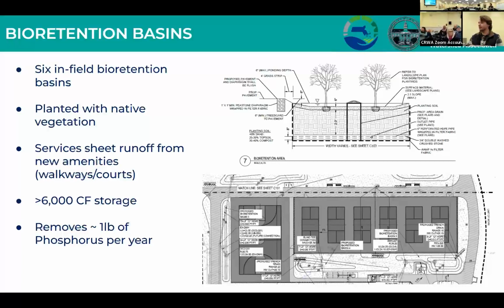Yes, that has its own drainage system that's separate from these basins, and that's to prevent any kind of ponding or migration of turf material. These are solely for any new walkways or sport courts. And these are going to have about 6,000 cubic feet of compensatory storage, and we're estimating that they will remove approximately 1 pound of phosphorus per year.